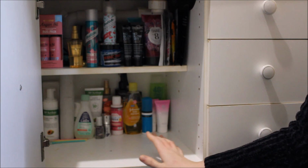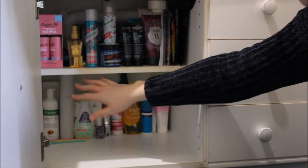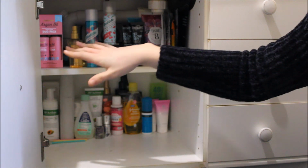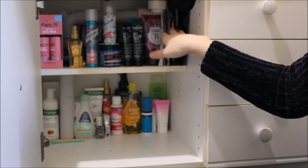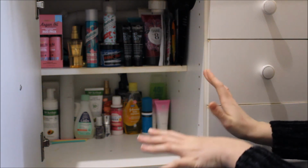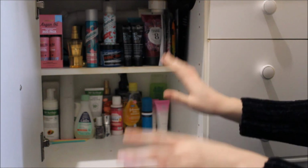This was just getting too full and messy. So now we've got it sort of sectioned off, sort of got skin products, nail products, body products, brush cleaning stuff, all my hair stuff and face masks and hair masks up here. I just feel like it's a little bit more organized. I still probably have too many products, but I'm very happy with what we have accomplished.